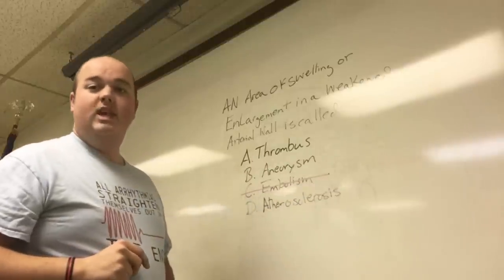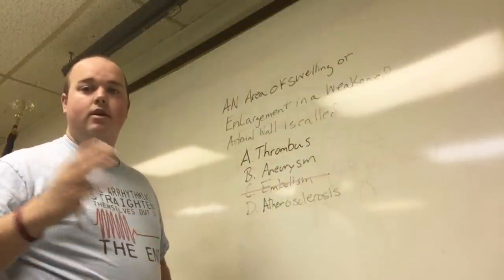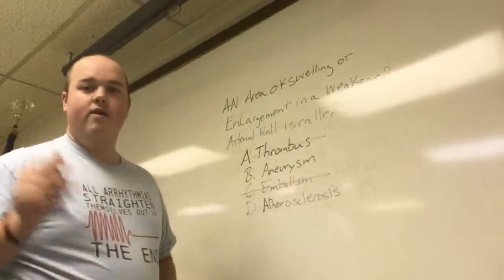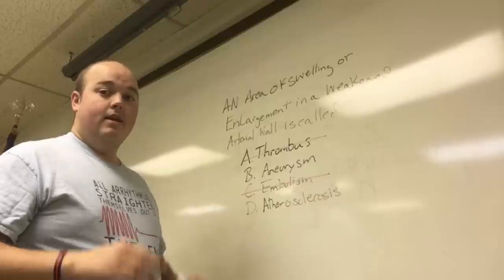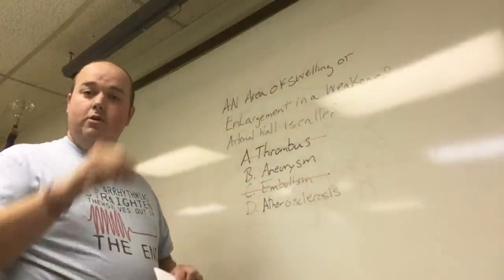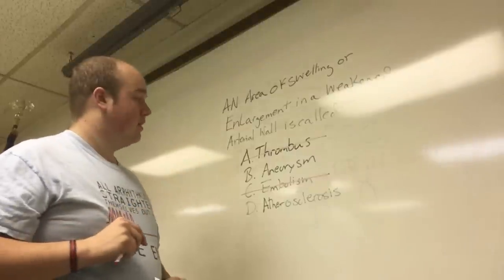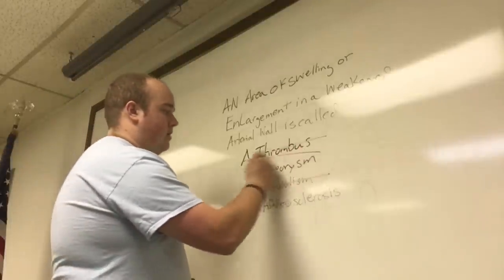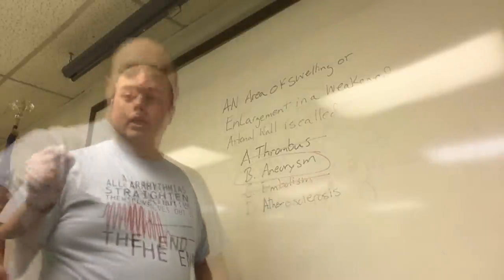What about thrombus? That's a blood clot. Does it say anywhere in there about a blood clot? No, it doesn't talk about anything like a blood clot or a mass of blood or clumping. So let's throw out thrombus. We've got two left, aneurysm and atherosclerosis. If you remember back, an aneurysm is like a balloon. It's ballooning, it's swelling or enlargement of a weakened arterial wall. It's getting thin and it's just about ready to pop. And when we have a burst aneurysm, that's when it pops. So we're gonna make an educated guess based on the information we know that it's aneurysm. And when we check it, we would be correct, because aneurysm is the correct answer. So let's tackle another question.